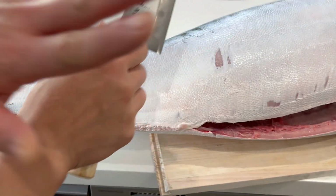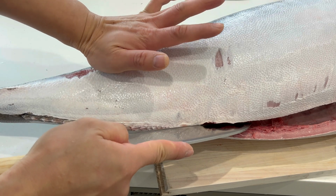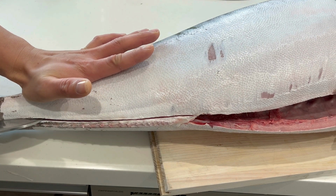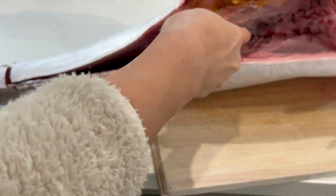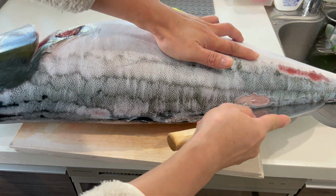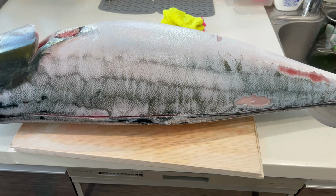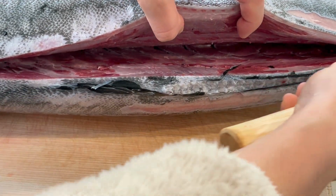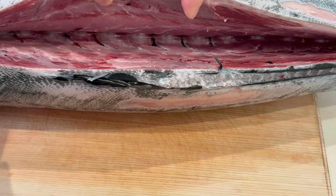To remove the meat from the lower body, start cutting from the abdomen and then from the back. Let's get started. Next is the back. Although this sound is different from the sound of tearing black stockings mentioned in the previous video, I like the sound of this, don't you?